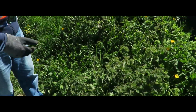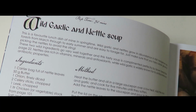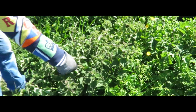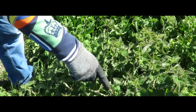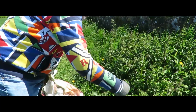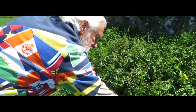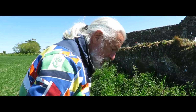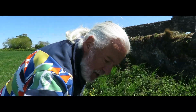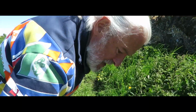But now the nettles have just come up, and this is a perfect time for making nettle and wild garlic soup. And if you pluck the nettle like this, it'll send out more shoots. So next week, or in the next few days when you come back, there'll be fresh young shoots. And that's the whole secret of foraging, like taking seaweed or anything: not to kill the plant, to leave the basic root there so that you can come back again next week or in a few days.